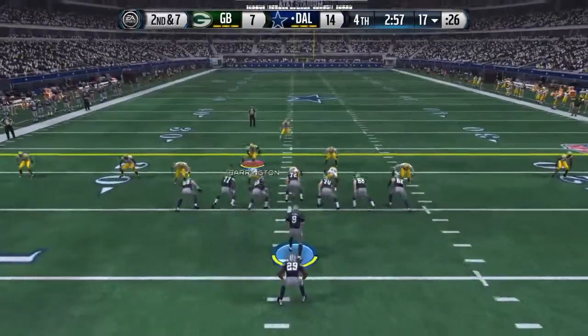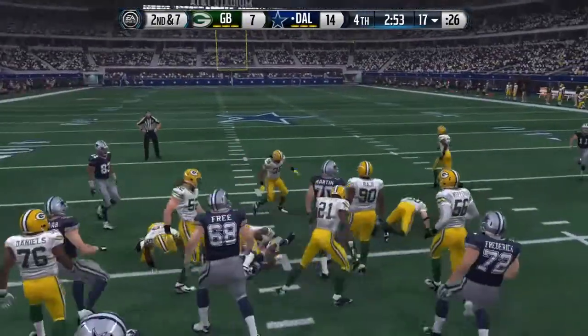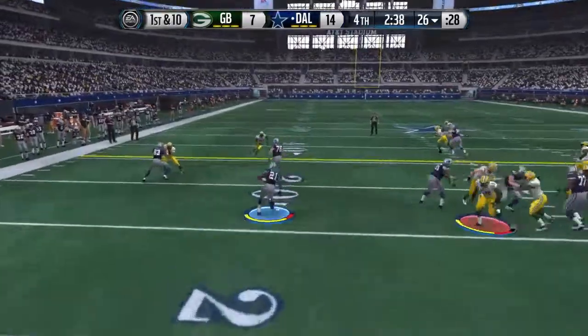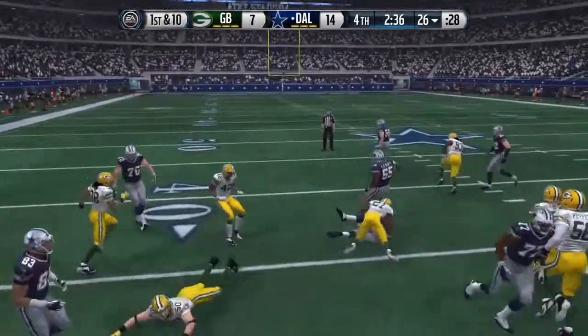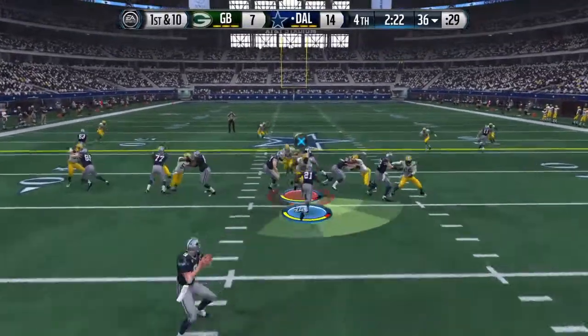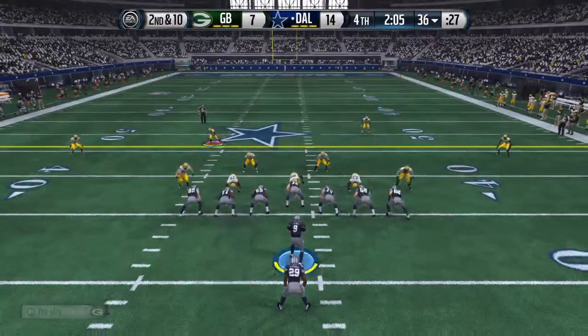Trying to sit on the lead. Murray's going to take the handoff now. Tackle's made and the first down. Chance at all here late in the fourth. The defense must make a big stop and give the ball back to the offense. First and 10. We'll go ground. That hit by B.J. Raji.